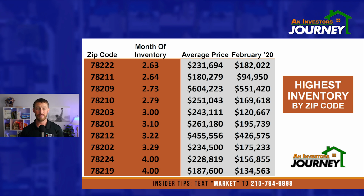That's your staging, your professional photos, landscaping, and putting more money into the higher ROI areas like your master baths and your kitchen, to make sure you're not sitting on the market for the average time, because every interest payment you make comes straight out of your bottom line. So you want to do everything you can to not sit on the market for very long. Right now, the second you put it on the market, you're under contract within the first week, but over a month when things normalize.